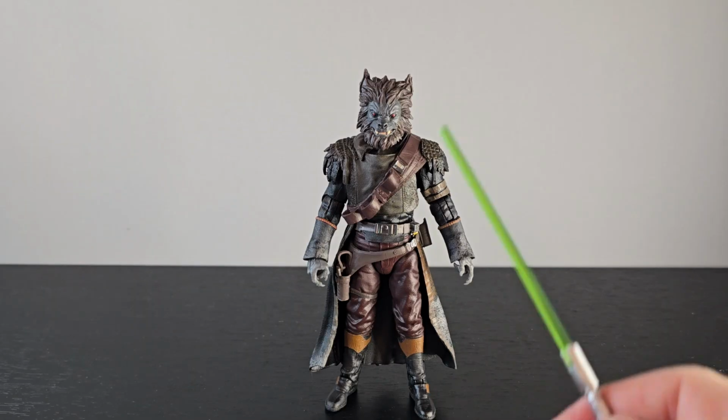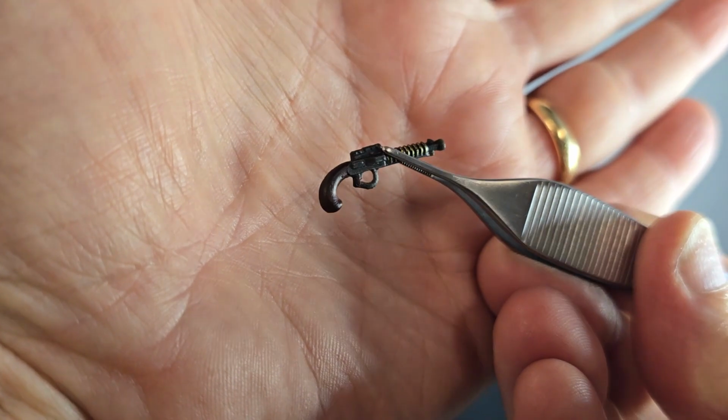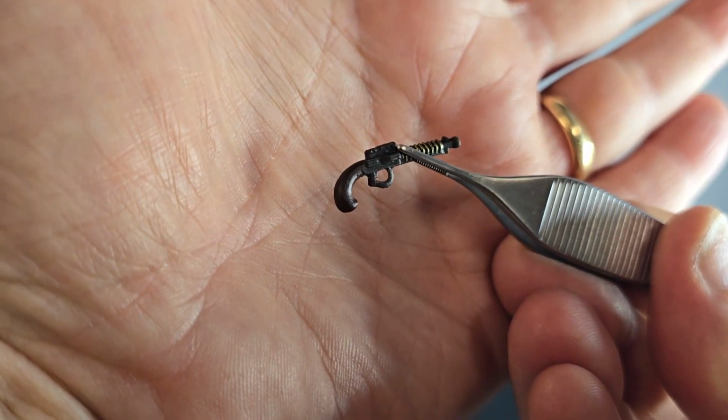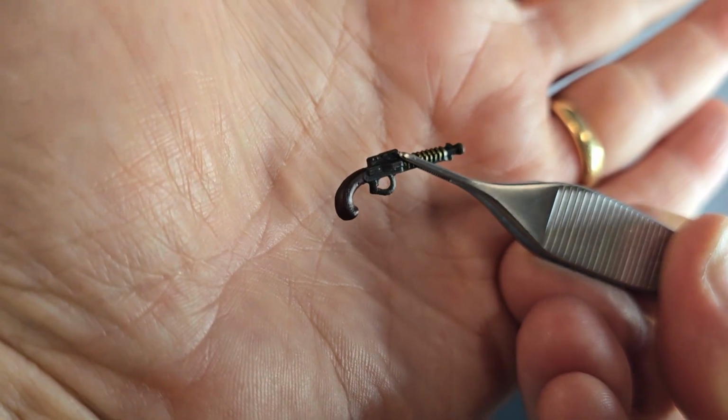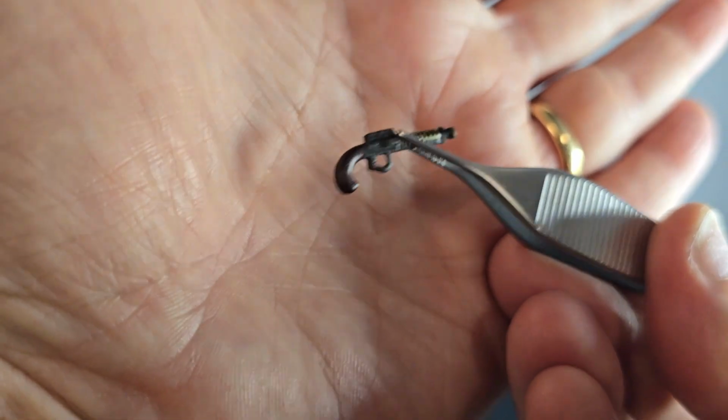So despite being a pretty big, chunky figure, I think the articulation on Brutus is very good. And again, I cannot get over how good he looks. And as far as the pistols that go in the holsters on his chest, here's the first one. It's very pirate-like, got some good paint detail. It's a great sculpt. Yeah, this is a cool one.